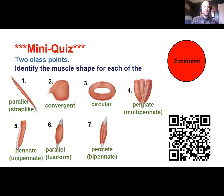We can see that one was the parallel shape, and those are long strap-like muscles, for example, the sartorius. So remember, the parallel can take a couple different shapes. In this case, it's strap-like. We also have convergent. Number two is the pectoralis major. Number three is circular. That one's pretty obvious, orbicularis oris.